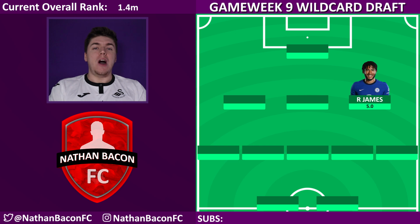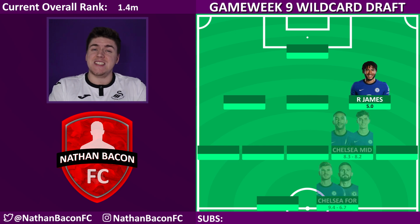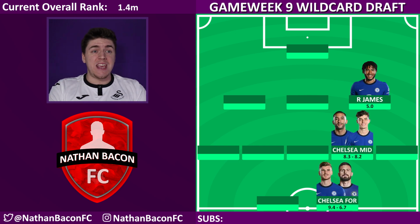With the next player also being at Chelsea, but this time an attacking player. Surprisingly, they've actually scored the most goals out of any team so far. So it's also probably a good idea that you get one of their attackers in your team as well. Where we could go for a forward in a Werner or even a big man Giroud for the memes, no points, just vibes. But I don't want to do that, and I don't want to go for Werner. So it's pretty much just Ziyech for me.